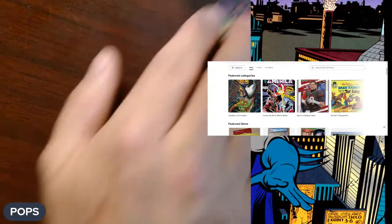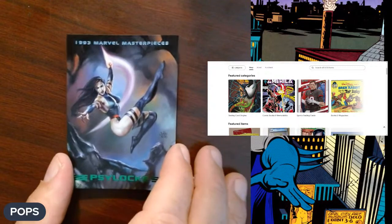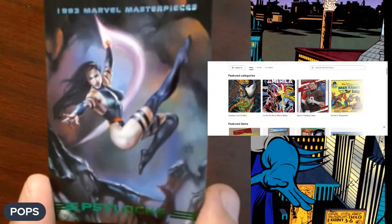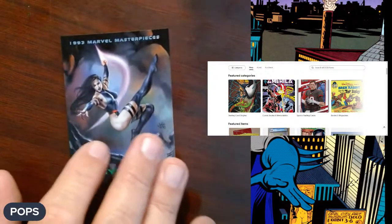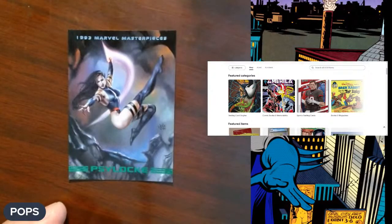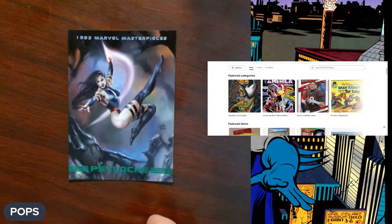So let's set Gambit aside. This is Psylocke. Now, Psylocke is not a super popular character. She did appear in one of the movies. This is a Julie Bell art. Julie Bell and Boris Vallejo, of course, do these real life pieces. This super sexy look makes this a very popular card for people that want to get it, even if they're not really into Psylocke per se. But obviously, you can see the motion and the action, showing off some skin, that kind of thing.